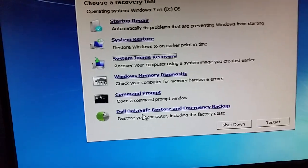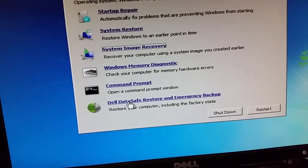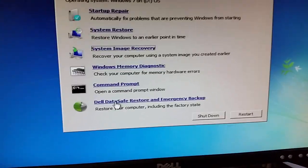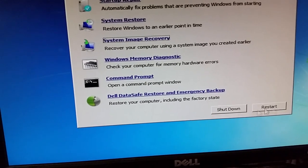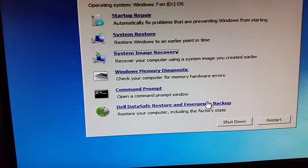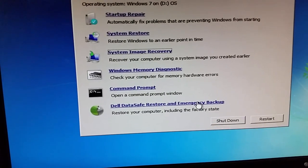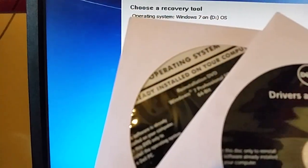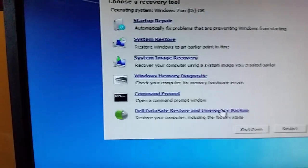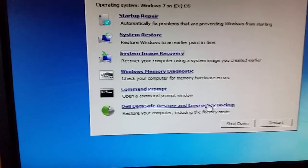So yeah, I'm going to have to use Dell Data Safe Restore Emergency Backup, which I have done before, but remember, it went back to that 1%. I couldn't do anything. So it's going to do shutdown or restart. What I'm going to try to do is back up everything onto my external hard drive, so when I do reset the computer with reinstallation, just reinstalling the operating system and the drivers and utilities, that's probably going to do the trick. Well, of course, it's going to do the trick. It's just reformatting your computer.